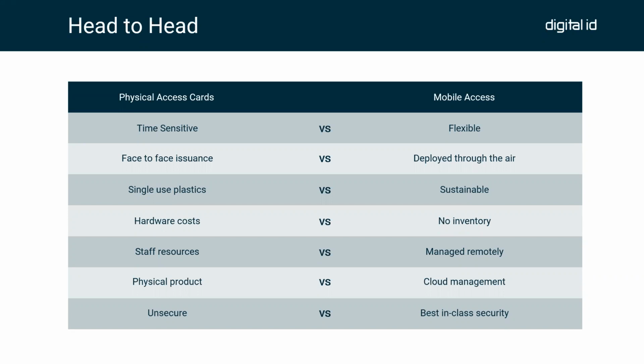Your hardware costs you've got to consider as well. If you're buying cards, you're also buying the consumables. So you're buying the ribbons, you're buying the cleaning kits as well. There's a cost there. There's the software as well to run with the printers, whereas with mobile access, you don't need the printers, you don't need the consumables, you don't need the cards. So there's no inventory. There's no storing things on site as well. So there is a big cost saving to consider there as well.